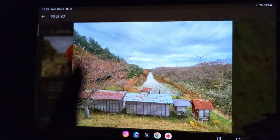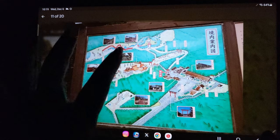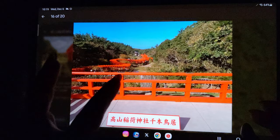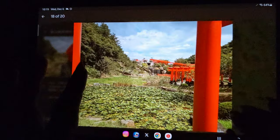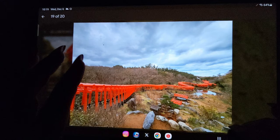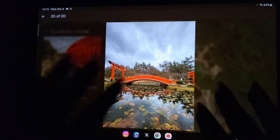So cool, right? Beautiful scenery from above. Even the map is showing you, it looks so weird from above, but then when you're in it, it's so, so neat. Pretty little ponds there, full of lilies. And you can see the winding, winding torii gates. Torii means bird, because the birds would sit on top. The neatest thing I found in this whole prefecture, to be honest.